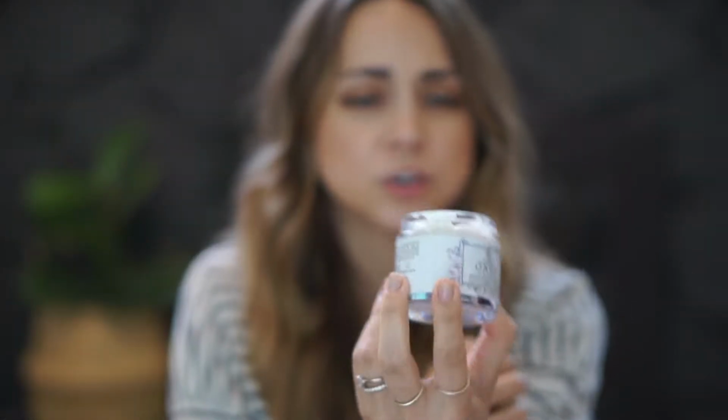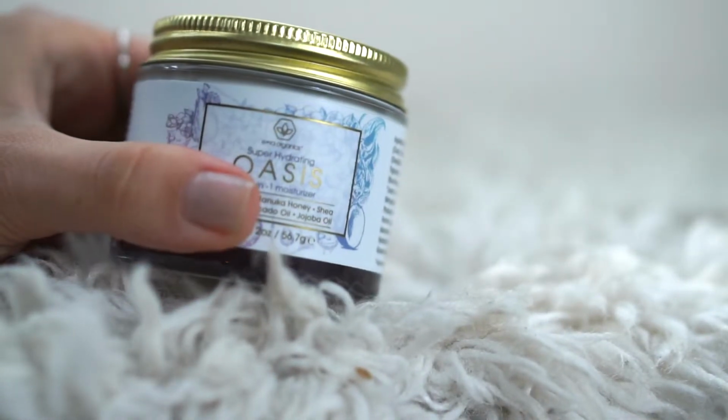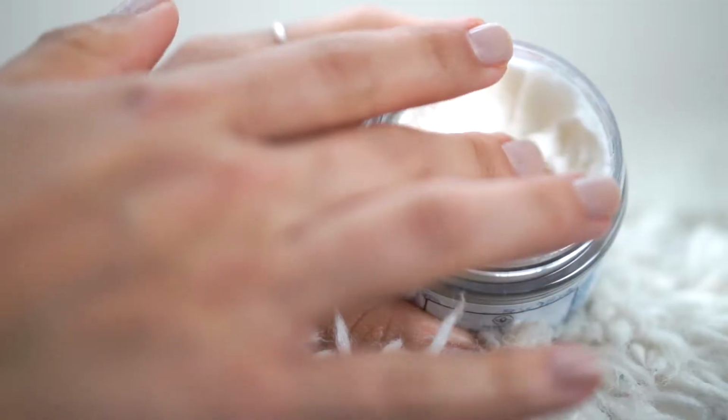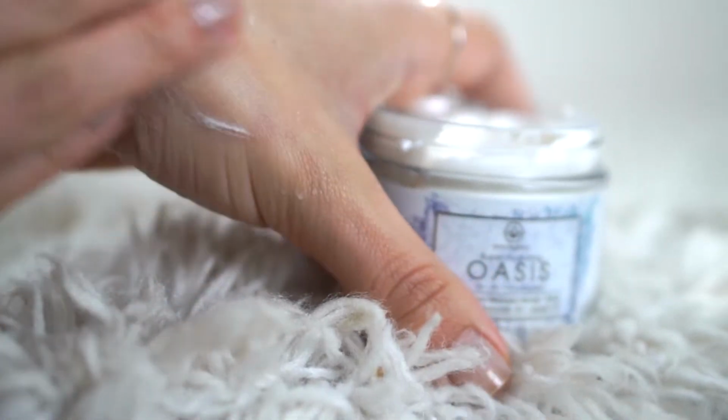These do look a little thicker when you first open it, but I would not worry about that. These soak into the skin. They don't just sit there, and they work. They're not just gonna sit there and be gross. They soak in, and then it's not like you have this mess on your face.